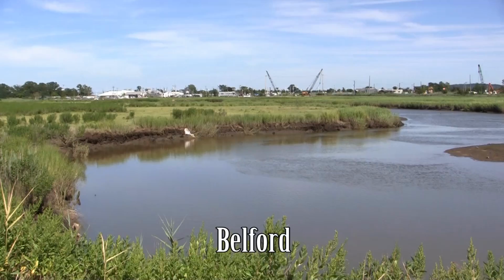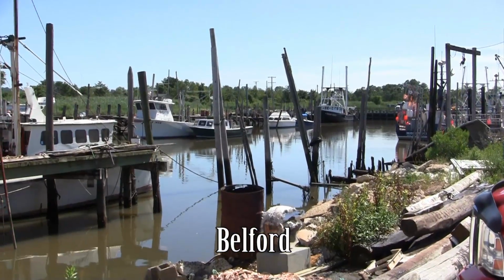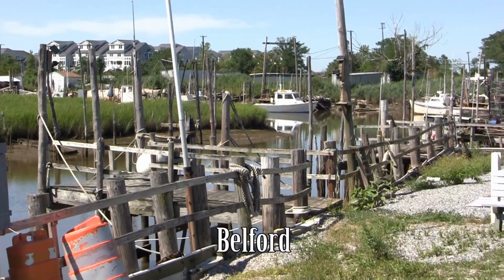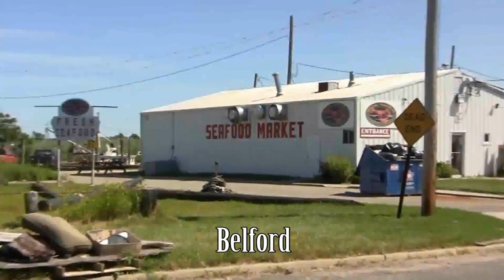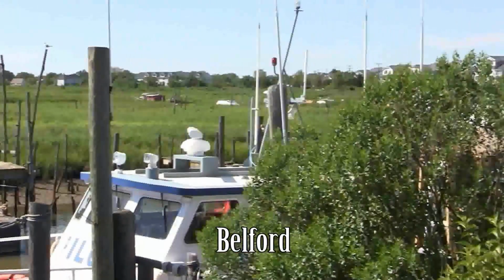But as we go up the shore, then we've got Belford Creek and the Belford Seafood Co-op, one of the oldest fisheries in the northeast area. And it's just great scenery. If you go down there, you could see all the old fishing boats and really take in the nostalgia of what was once a vibrant fishing area in this area.